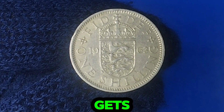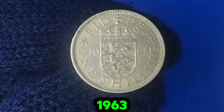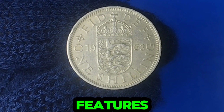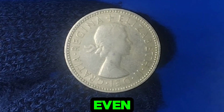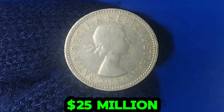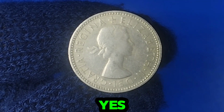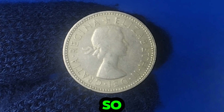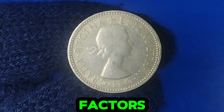Now, here's where it gets really exciting. Some 1963 1 shilling coins, especially those with unique features, errors, or even coins that were part of special mint sets, have been valued at up to $25 million. Yes, you heard me right, $25 million, but what makes these coins so valuable? It's a combination of factors.